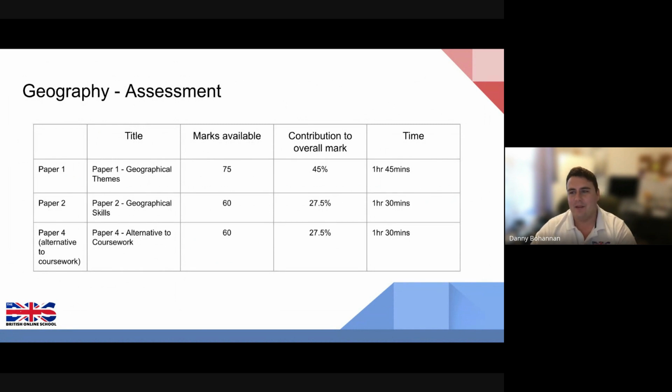And again, there is that paper 4 for Geography as well. We do not do Geography coursework, so you will do a paper 4 based on a case study as well. Once again, take note of that if you're doing Geography, that you will need to do paper 4, not paper 3.